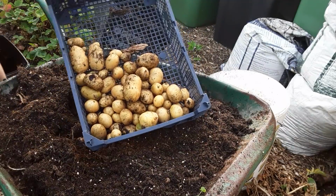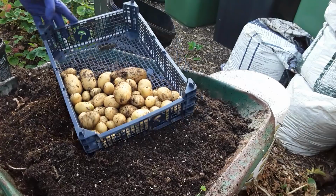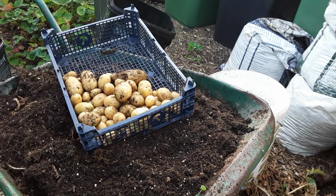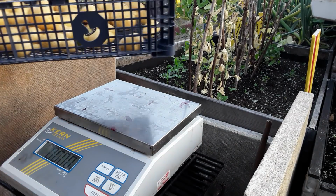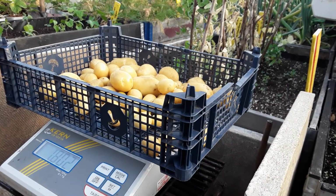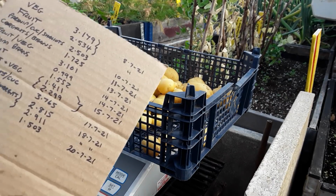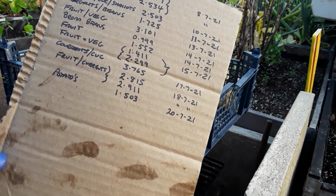So, nice little harvest of spuds. I've got loads and loads of buckets about, so we're not after quantity, we're after quality. The tray weighs about 0.3, so we'll deduct that off. So we've just added that to the total.